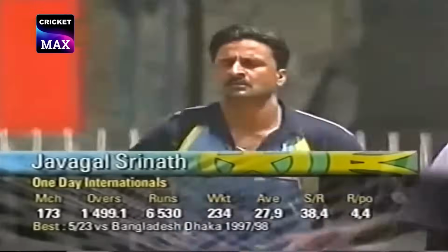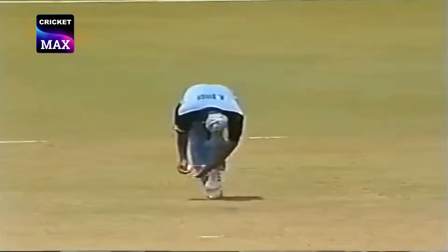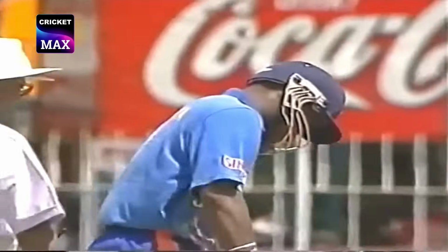This is the first of them. 3 to Jayasuriya. Right on target. Jayasuriya up on his toes nicely, gets them away. So he'll be pleased. Off the mark first ball with a comfortable single.